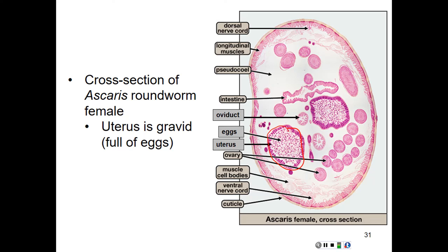So something to notice here is that this is another parasitic roundworm. So we see a lot of the internal organs being specialized for reproduction, right? So we see these are all parts of the ovary. We have the uterus taking up a large amount of space. We can also see the intestine here.